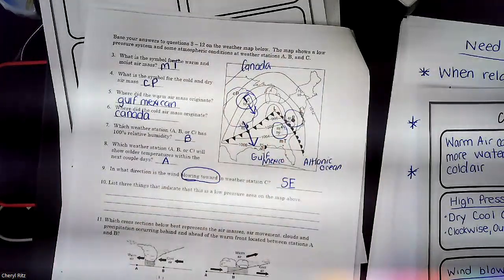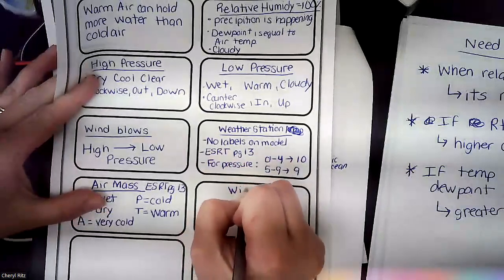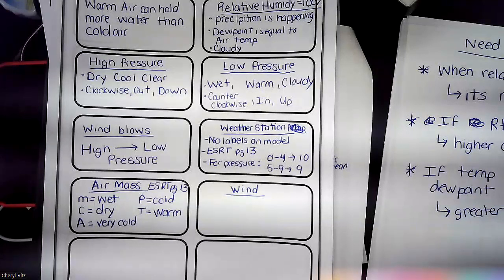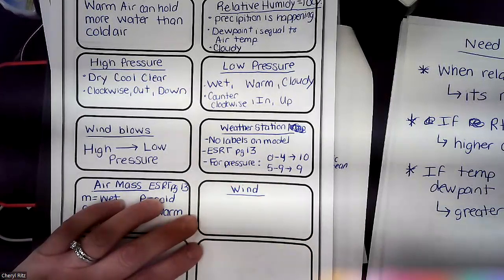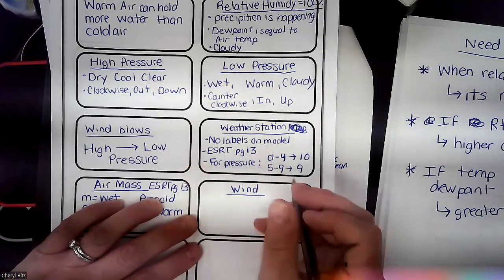What about this map screamed low pressure? How far the lines are spreading? That doesn't scream low pressure. We already said that wind blows from high to low pressure. So Sarah was talking about the lines being far apart. What does that tell us? Pressure. That's pressure lines, but what does that tell us about the wind?